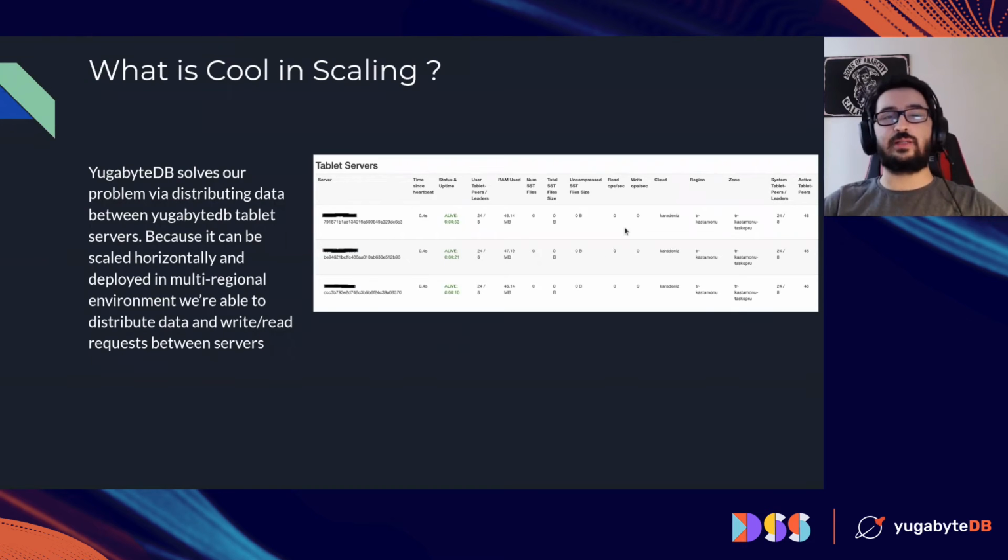With scaling parts, when you have to select relational databases, transactional relational databases, sometimes it's very hard to scale in a horizontal way and accept the write requests simultaneously. This can force you to encounter some problems.